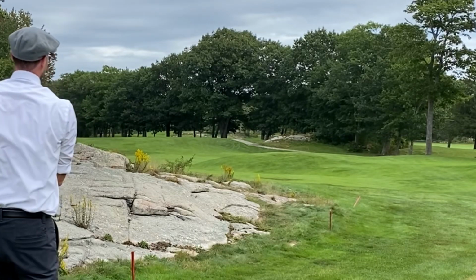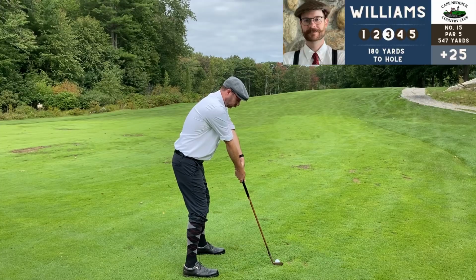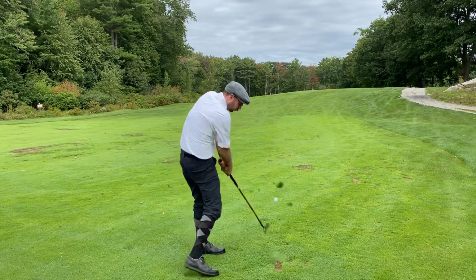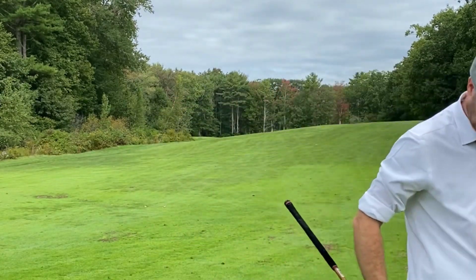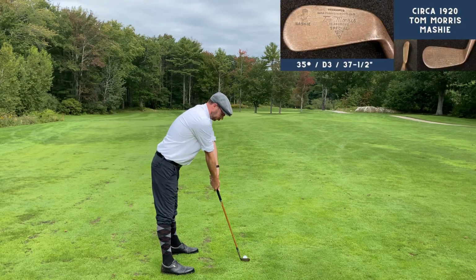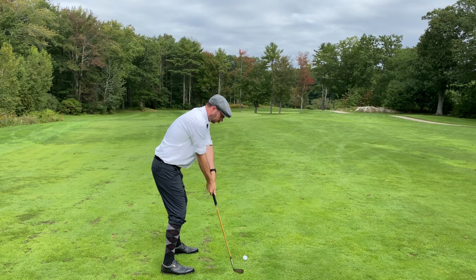Yeah, another ball that I topped, but got some distance on it. And that one I chunked. So kind of all over the place here, but at least the ball's going forward. Put me in position for this shot, though, which is one of my favorites using Hickory clubs. A short approach using the mashie.